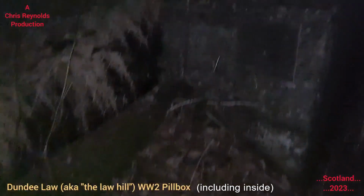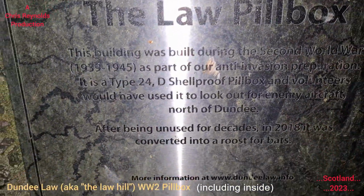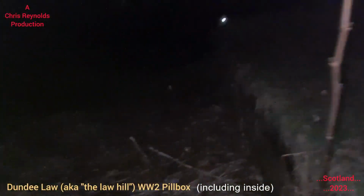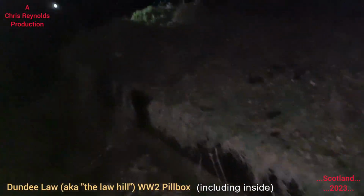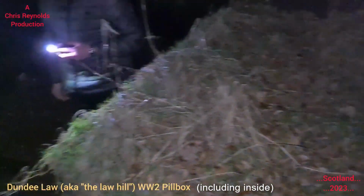So that's us now at the Law pillbox. So we're just having a look at the. You can actually stand on this as well. This.